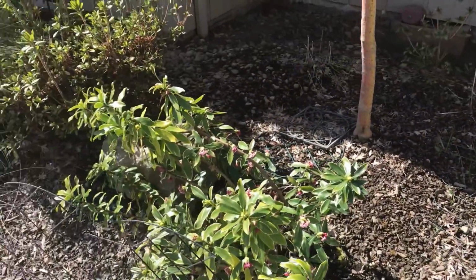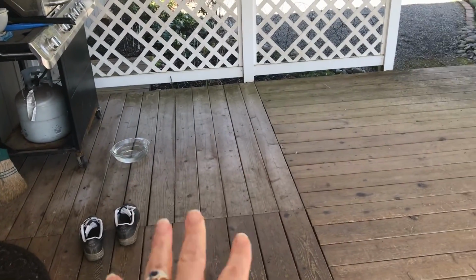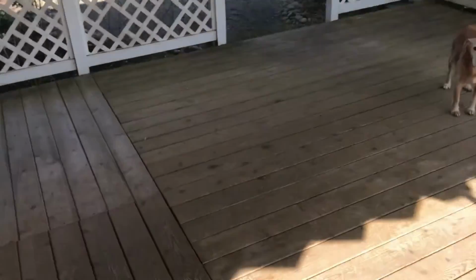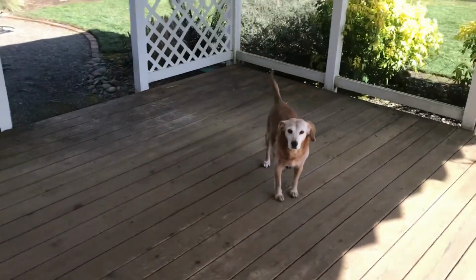Then we have our deck. It's kind of a patch job because there was a weird cutout there when we moved in, and my husband fixed that. In the winter, all the furniture is put away, but we stay dry over here. It's covered with what I call the party tent.